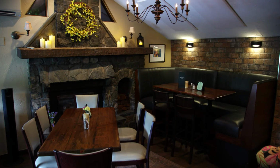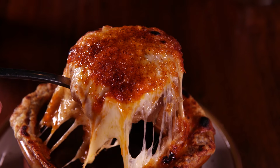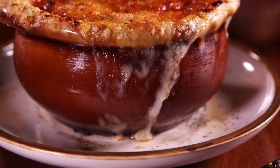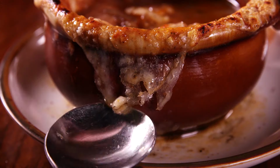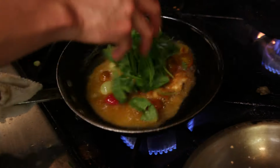At a place like this with a soothing vibe and a fireplace, I'm thinking French onion soup. I love that beef broth and the bread and the cheese, and especially what I call the side cheese. That's that little cheese that comes over the top of the crock, gets all brown and crispy. You gotta pick it off with your spoon. Takes a little bit of work, but it's totally worth it.